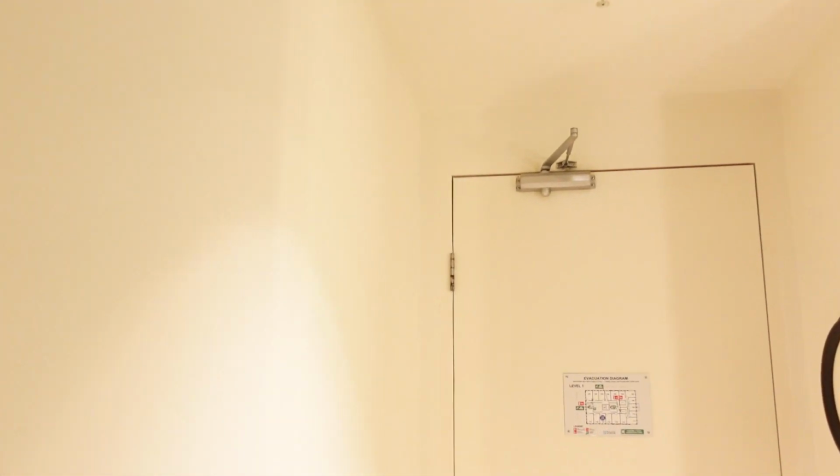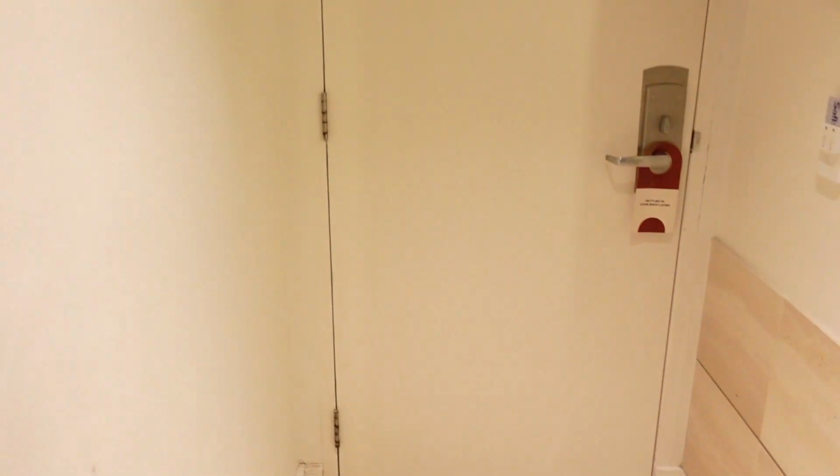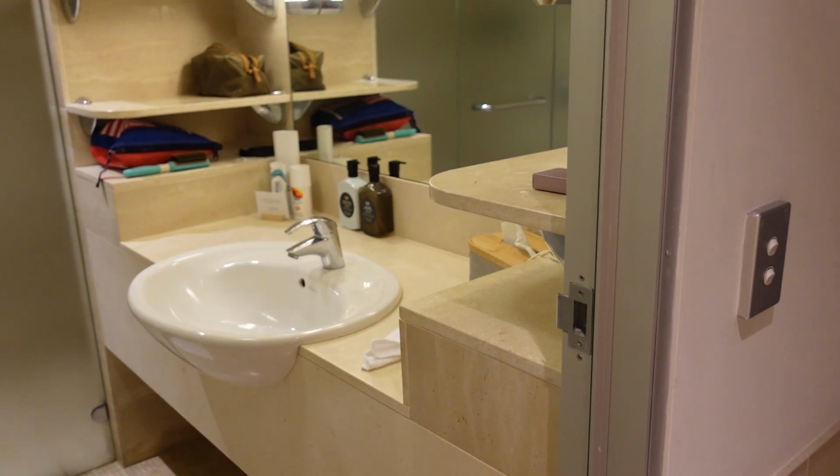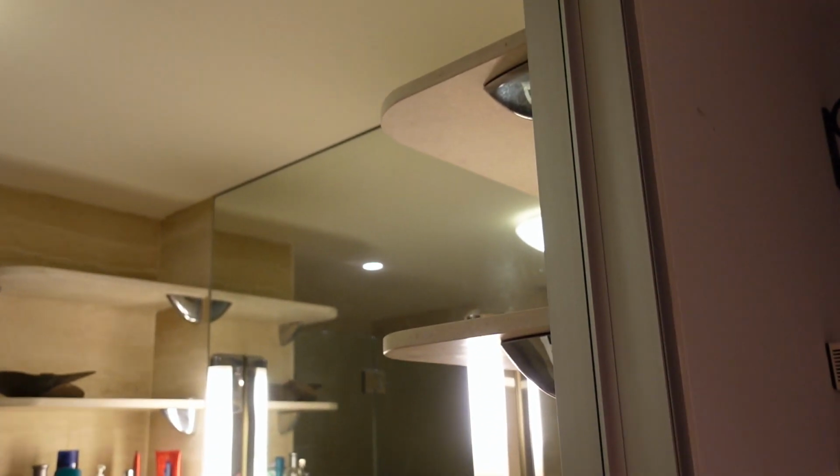Not sure, Paul has booked it again, but I'll do a room tour of the Watson's Bay Boutique Hotel for you to have a look. So there's the doors you come in, and then here is the lovely bathroom with all our stuff.